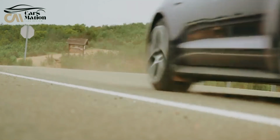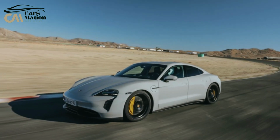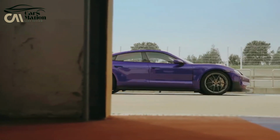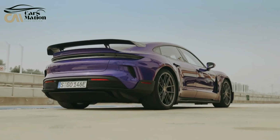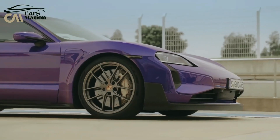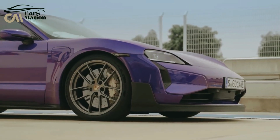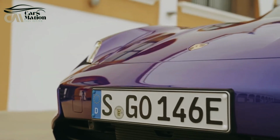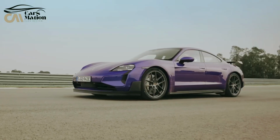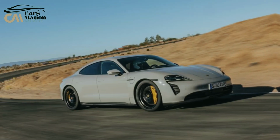The Taycan is an electric sports vehicle that is deserving of the Porsche crest that a great number of historic 911s have flown before it. However, in contrast to those vehicles, this one murmurs rather than roars. This year, the Taycan is once again included in our Editor's Choice list. What's new for 2024? The 2024 Porsche Taycan enters its fifth model year largely unchanged.